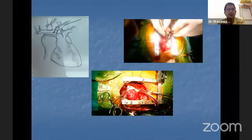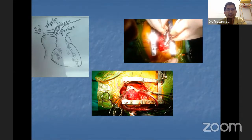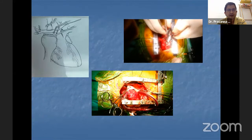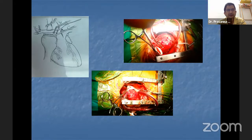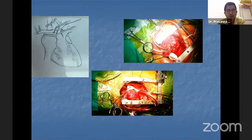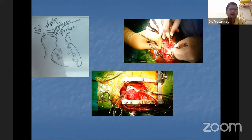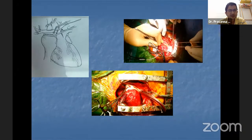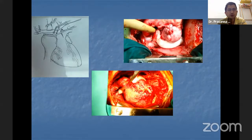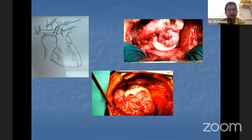As I said, this is the upper tube which we connected to the right pulmonary artery. And it is only the lower part of the tube, when it is connected to the IVC, which has the most hemodynamic compromise. So this is a finished version where we have done this whole procedure, extracardiac conduit, on a beating heart.